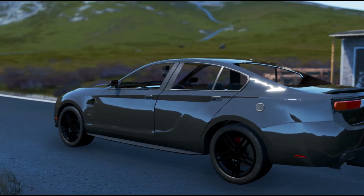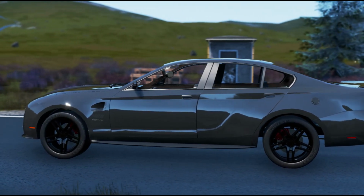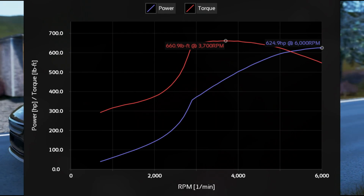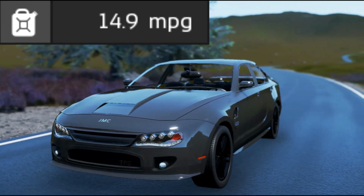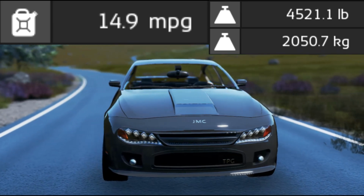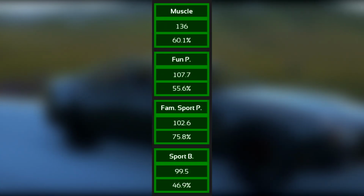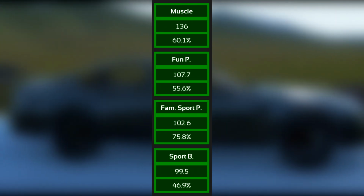This vehicle uses a 400 cubic inch or 6.6 liter V8 engine called the Mini, which stands for Modular Performance Engine. The engine produces 624.9 horsepower and 660.9 foot-pounds of torque. It has a fuel efficiency rating of 14.9 miles per gallon, weighs 4,521.1 pounds or 2,050.7 kilograms, and costs $46,000. And for the market, it's a great competitor to the muscle car, fun premium, and family sports premium car market, and they also consider it as a sports budget car, which is pretty interesting.